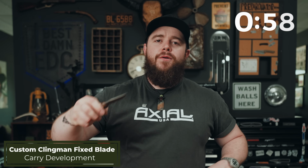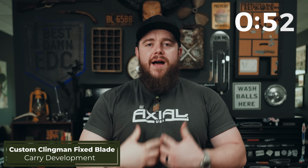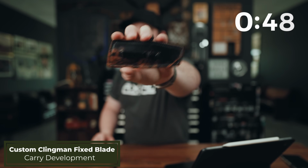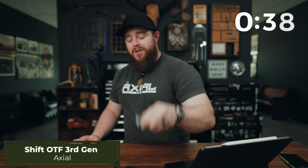First up, one of the coolest things I have ever been gifted, a custom Clingman, so a fixed blade version of my own knife. It also came in this really nice shell leather pocket sheath, which is a nice touch. I also have another knife in my pocket, and it is the Axial Shift Gen 3 in the new raw aluminum finish and a blackened blade. Really, really sick. I'm actually enjoying that OTF a lot.